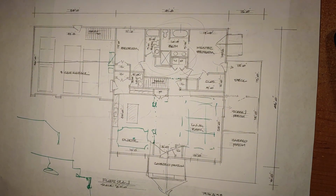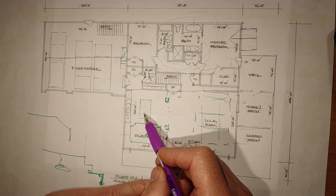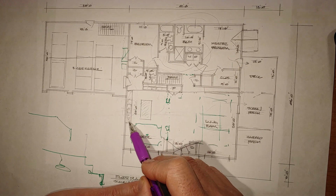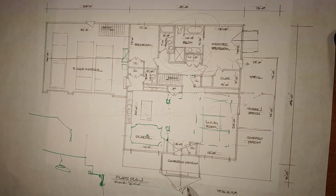It could sit out too, but I could also move my stove around that way. If something's going on the island, I can come over here, stick it over here, I can cook. Or I could put it over here and cook. Or I could put one here and put one here. Or hell, I can even take it outside.